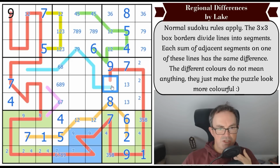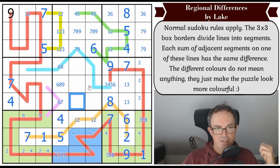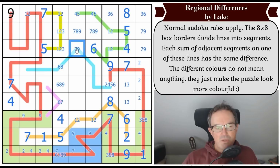Maybe it's this digit then that we have to think through. Let's look at the options. It is, from a pure Sudoku perspective, 2, 4, 5 or 6. But by parity, the difference along the line is definitely odd. So the total here is even.